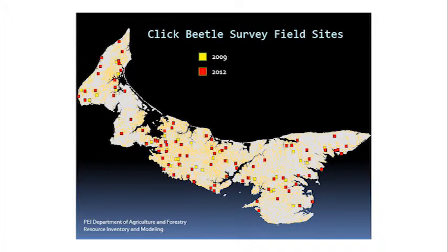So when we went back in 2012, the growers that we had worked with previously were very accommodating, and we were able to get back into the majority of those fields, if not necessarily in that field, then something close by. And we added some more. And you can see we added more sites to Prince County there because we had only had a few the years before, and added some more concentration, and again, a few more in the east as well.